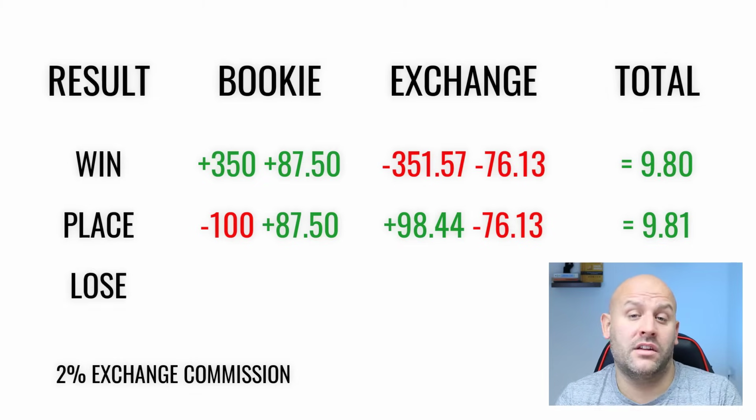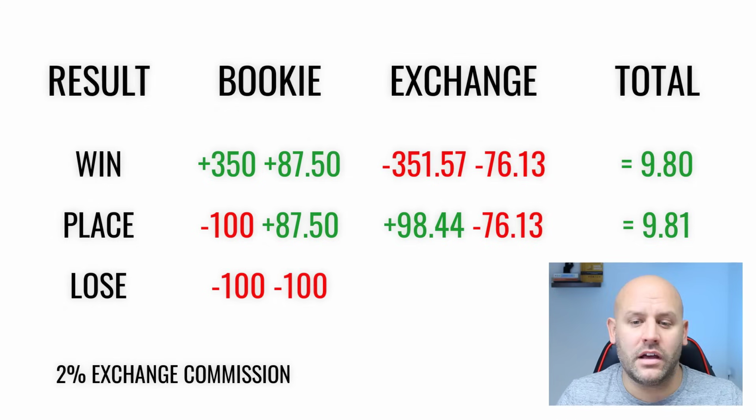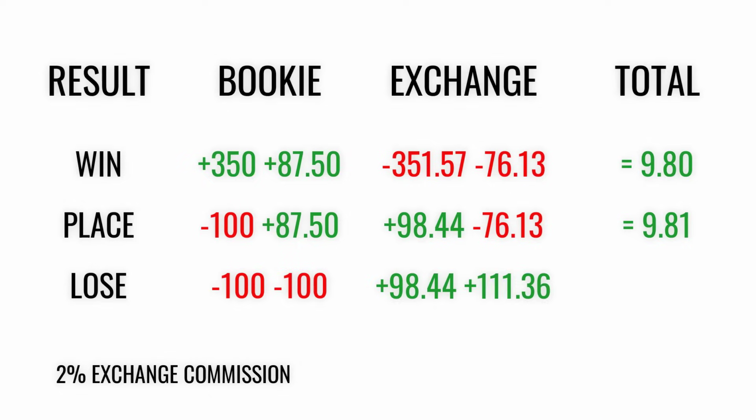And then the final option, if the horse doesn't place at all, you lose £100 with the bookie on the win bet, you lose £100 on the place bet, but you win £98.44 on the exchange and £111.36 after commission, leaving you in a net position of £9.80. So you can see this really does work when you play it smart and take the value with this particular strategy.